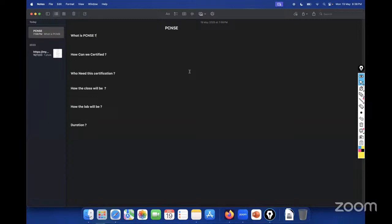Going to understand what is PCNSC. Okay, let's talk about the certification first. What are the topics, the things we are going to cover in this particular course? Then how can we certify that? What is the need of that particular certification? How the classes will be, and I'll be showing around labs, how the labs look like for doing those practicals and all, and also I will talk about the duration as well.